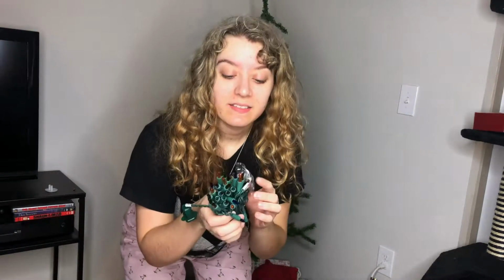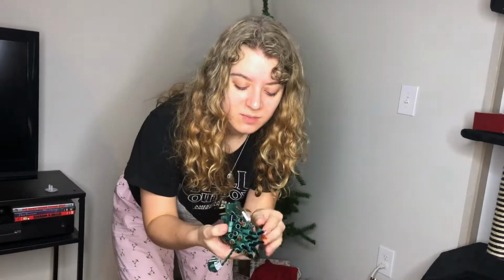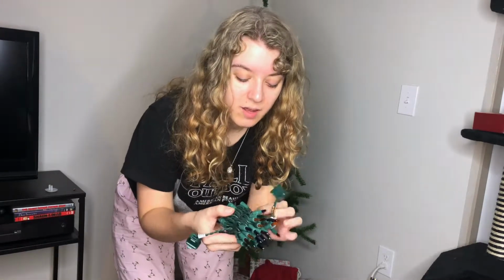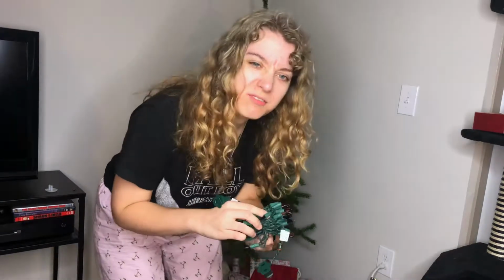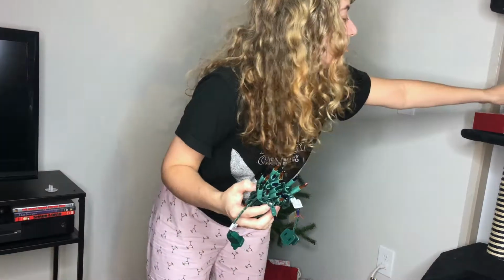Alright, so I guess we gotta start with lights. I had to get multicolor lights since they were the smallest amount of lights I could get, I guess technically the smallest amount, but I don't need like 20 feet of lights for this 5-foot tree, so I had to do what I had to do. And it's also what Target had left after everyone bought everything. Oh god, I don't think it's gonna be long enough.